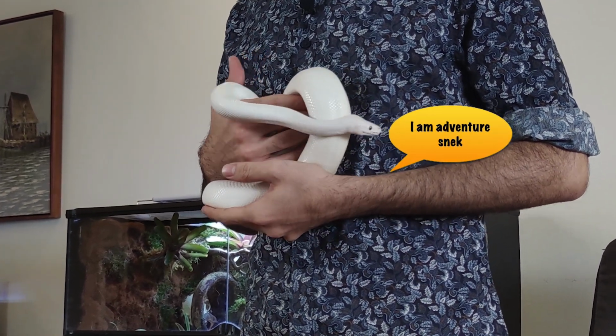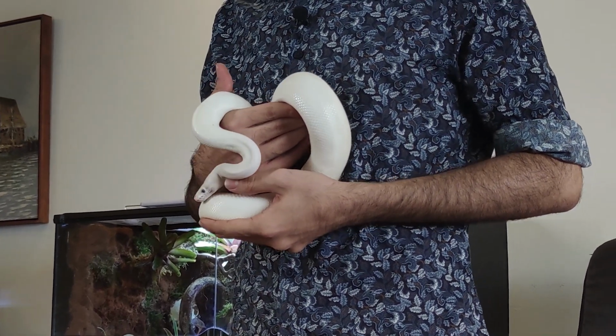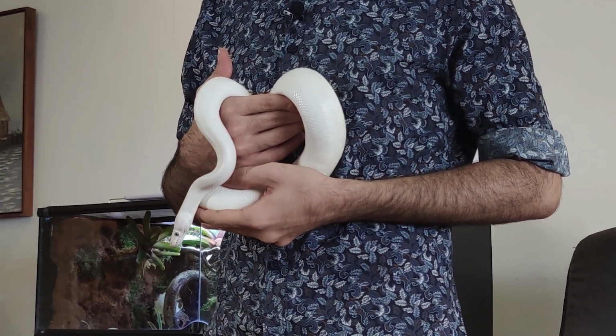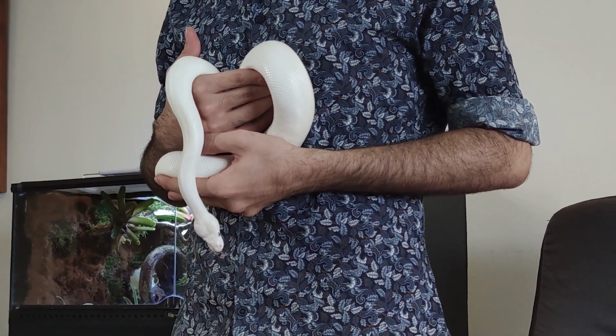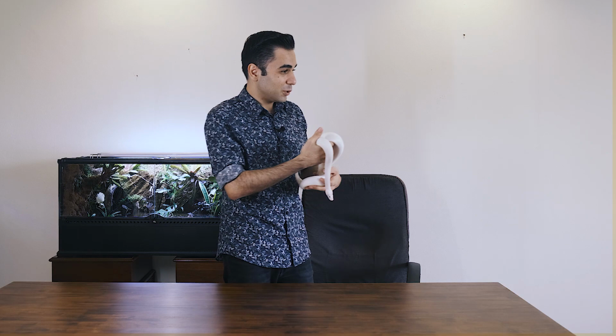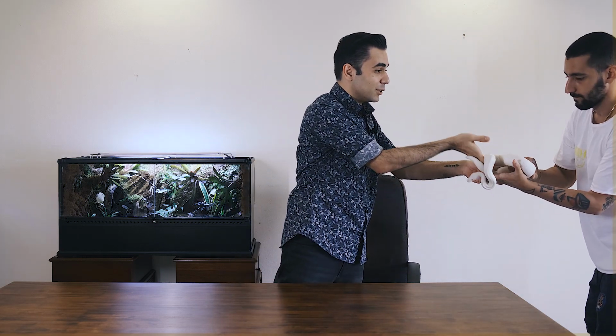Right? So to show you a little bit more about the snake behaviors and of course the body language, I'm going to bring another one of our snakes. She's a champagne morph and her name is Moet. So DK, can you hold Lucy for us? Thank you. And we're gonna bring in the champagne morph.